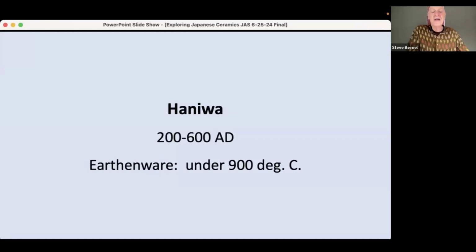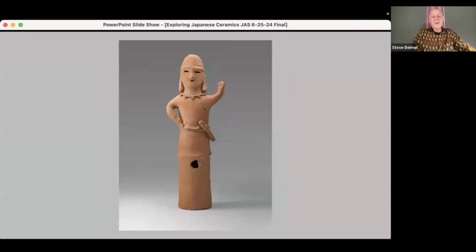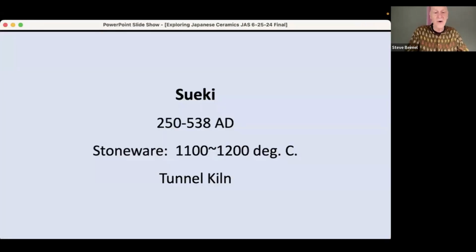Haniwa is a very interesting era in Japan. These are hollow funerary objects, and they were buried or exposed on the grave sites of these clan leaders. And they're supposed to be otherworldly looking. They're supposed to kind of scare people away from getting too close to the tombs. And so there are horses and dogs and cats and houses and all kinds of interesting shapes. And they're still uncovering these all over the place.